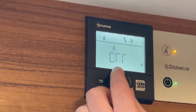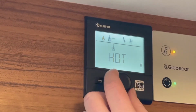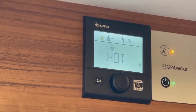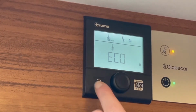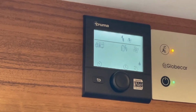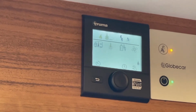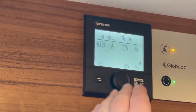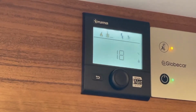We've got Eco, which is 40 degrees, and we have hot, which is 60 degrees. We recommend that you stick with Eco because it's just a better temperature. So again, to select Eco, you would press the button in. You'll notice now we've selected them that they are flashing. Once the temperature and the water has reached the correct temperature, they will go static.